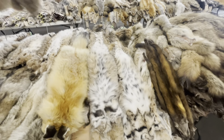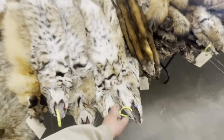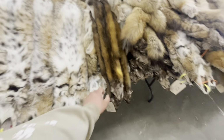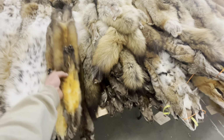That thing's long, man. All right. So much fur here this year. I'm tired and I'm losing my voice and trying to sound like boots. I'm just representing the ending, hanging. I don't know what the heck it is.